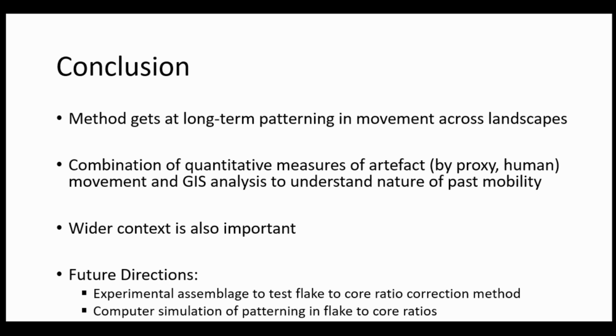So moving forward, there are two main things that this research will really benefit from. The first is the production of an experimental stone assemblage to evaluate that method of reconstructing initial cobble size, which is kind of key to the whole research here. And the second is computer simulation of stone artifact assemblage formation to investigate how patterning in the flake-to-core ratios is produced. So the use of computer simulation would allow one to control a range of variables in order to determine how different factors affect that patterning in the flake-to-core ratios across space, and provide a comparative base for the actual archaeology itself.